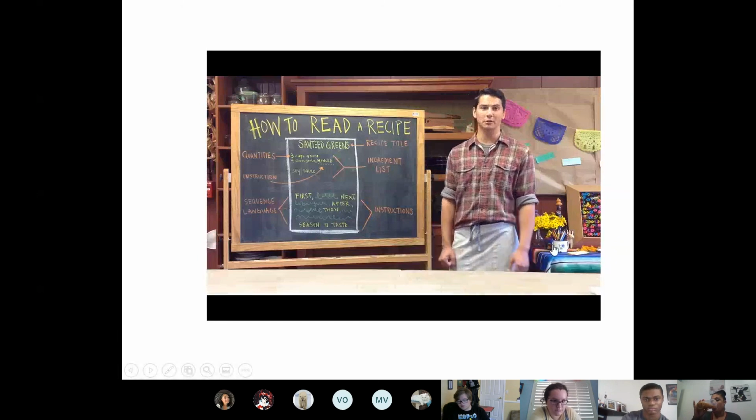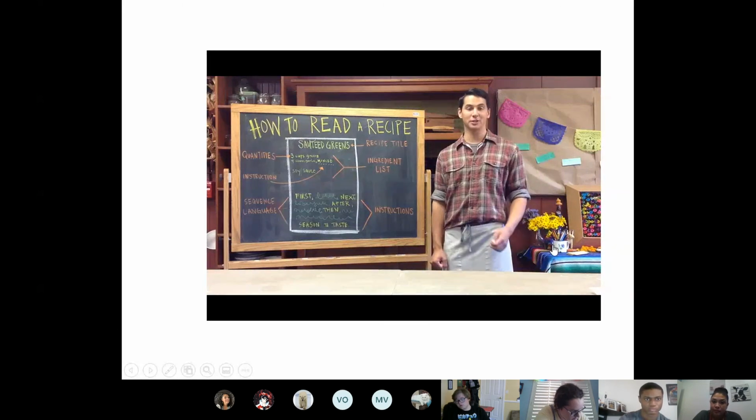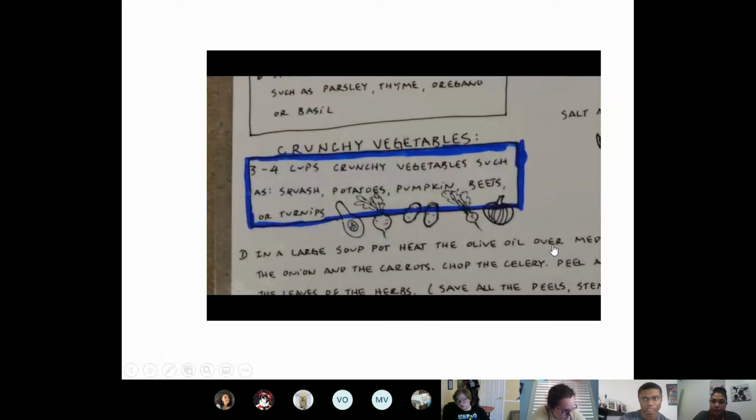Some recipes will let you know that they're very flexible by giving you possible substitutions. For example, our autumn harvest soup recipe doesn't even tell you which crunchy vegetables to use. It just says use crunchy vegetables like squash, potatoes, turnips, or beets.